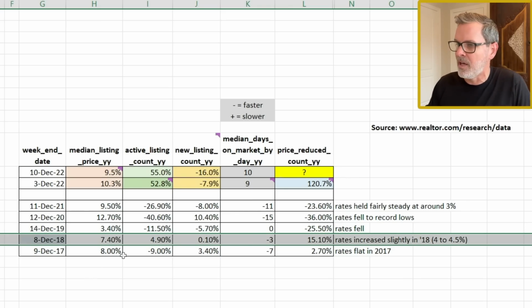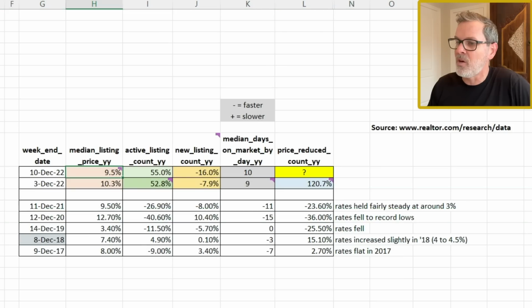Obviously, pre-COVID's 2018. So this year, home prices increased by 9.5%. Back in 2018, it was only a 7.4% increase. This is probably one of the reasons why we're seeing this huge increase of the number of reduced price listings this year compared to years past, because back in 2018, we only saw a 15% increase in price drops, whereas this year it's more than double compared to last year. Also, back in 2018, we actually saw only a 5% increase of housing supply. Now we have a 55% increase of housing supply.